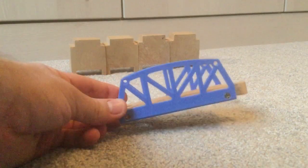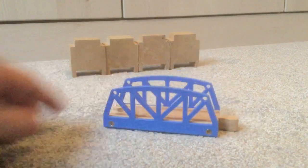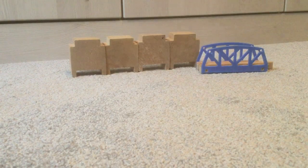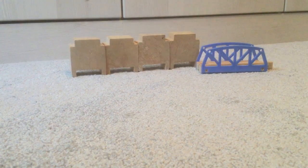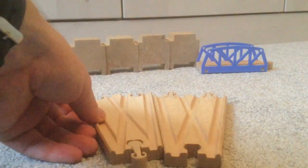Although I'm not here to talk about the actual Thomas Wooden Railway, because there are no Thomas Wooden Railway items, there are a couple of Thomas items in that lot in other ways. So the next item I will show off is the track pieces. These are the V-style switches.